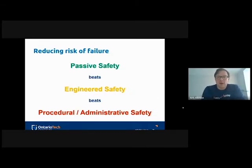So how do we reduce that risk of failure? Well, we can rely on passive safety rather than engineered safety, or engineered safety over procedural administrative safety. If we work from the bottom up, we think about procedural administrative safety. Most people in the Western world right now are under some degree of lockdown. Some people are following the rules, some people are not. Some people are going outside more often than they should, visiting the store more often than they should, not social distancing. Now, the consequences of that to individuals could be significant, but the consequences to the wider population might be less. In a nuclear plant, if somebody was to break the rules, as has happened, then the impact can be large.